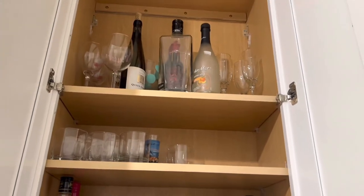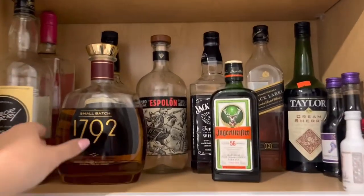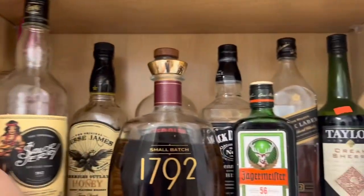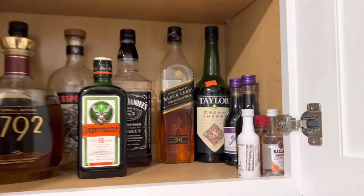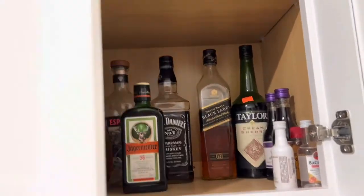I just don't like the look of when it's really junky. But you guys can see, we just have a ton of random things, especially things people gave us. But I feel like I need to put the vodka out. That's a commonly used one when we have guests over. And then some shooters. So my mission is to go through this and get this cleaned up. But for now, let's go put together that kit Olivia gave me.